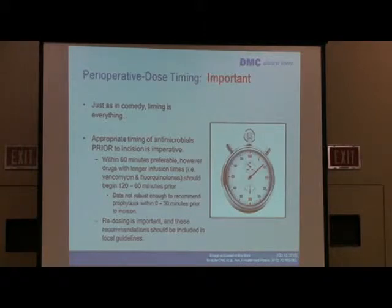And they take that in hand with the mindset that we still have to distribute to the site of action, and say the adequate window for those drugs is 120 to 60 minutes prior to the case. This is now becoming an issue as our vancomycin doses increase, as I'll talk about in a minute, because as we know, we can't infuse vancomycin very rapidly because of toxicity.